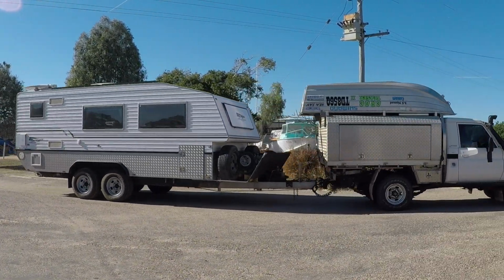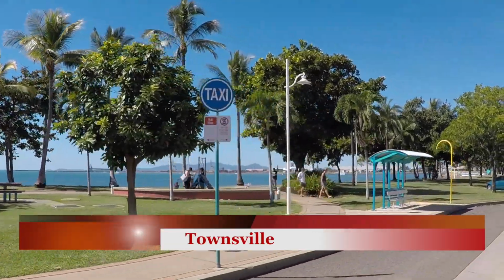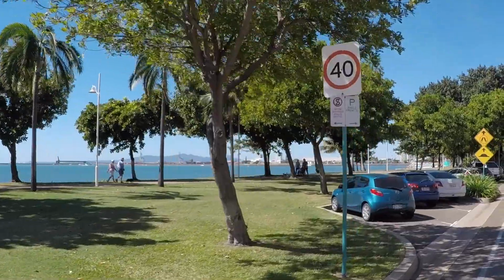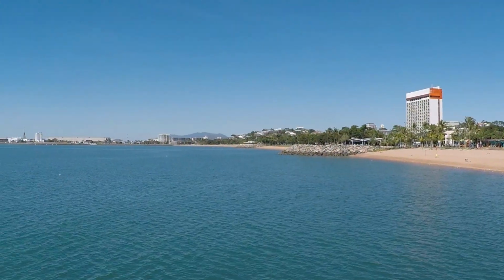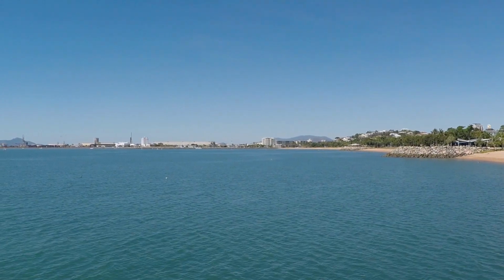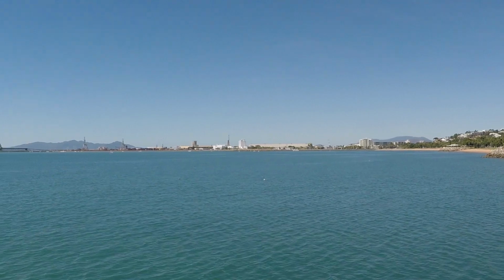Leaving Molongal Creek, we're on a bit of a tight time limit to try and catch up with some of our friends up north. Just an overnight stop in Townsville, enough time for a drive along the Strand. It's got a lot to offer, with its restaurants, cafes, a huge park, pools and a jetty.